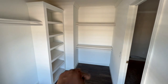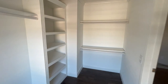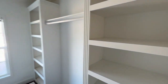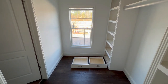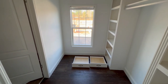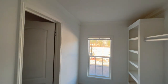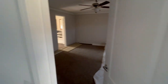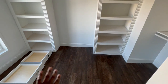Now, I really love the shelves over there, too. Get y'all another angle, then we'll check out the master bedroom, master bathroom, and then we'll give you the price. So, this closet would also have a window in it, and that's an absolute plus. Absolute plus to have natural light in your closet in the daytime. Very nice feature.